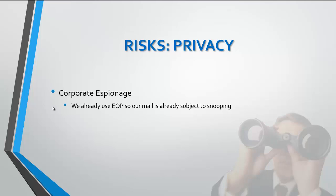Here's the fun stuff. Now we're into the risks. So, privacy. This is one that everybody gets freaked out about. If you're storing your mail online, what do you need to be worried about? Well, as it turns out, your mail's probably already pretty darn insecure and should be generally considered public. I think most companies and most executives in particular are aware of this. Lower level staff aren't, but it's the kind of thing you need to train your staff on and say, look, if you're writing it down anywhere, whether it's on Facebook or your email, it's pretty much out there.